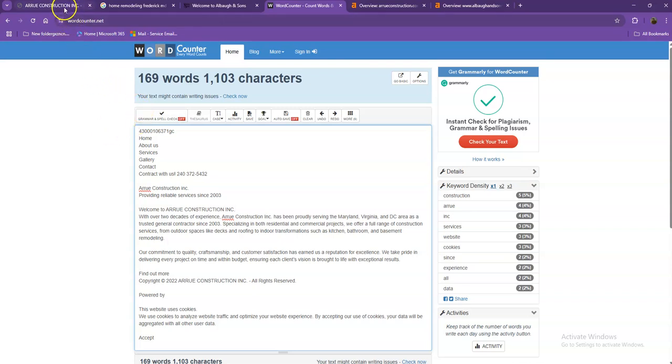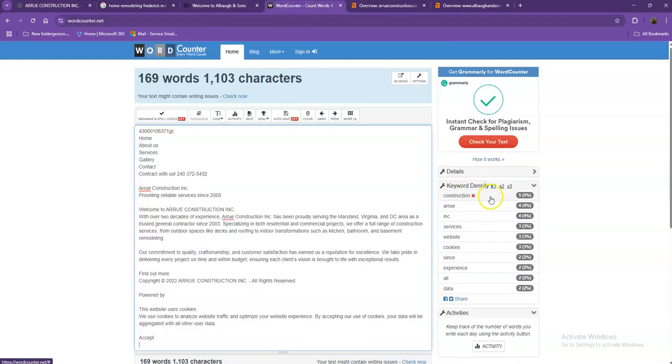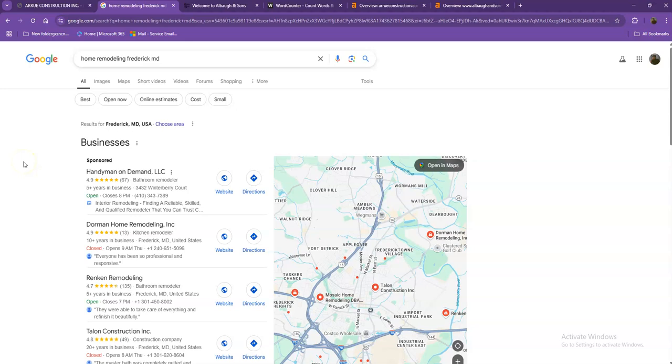Another thing we like to talk about is keywords. Google is also looking for keywords. It's looking for what the site should be found for. So if you have the exact words listed multiple times on your website, you're going to be really relevant for that search. And of course, Google is going to be willing to put you higher in the results. So I did a quick search and I used the keyword home remodeling in Frederick, Maryland, which is a pretty good example of a strong keyword.